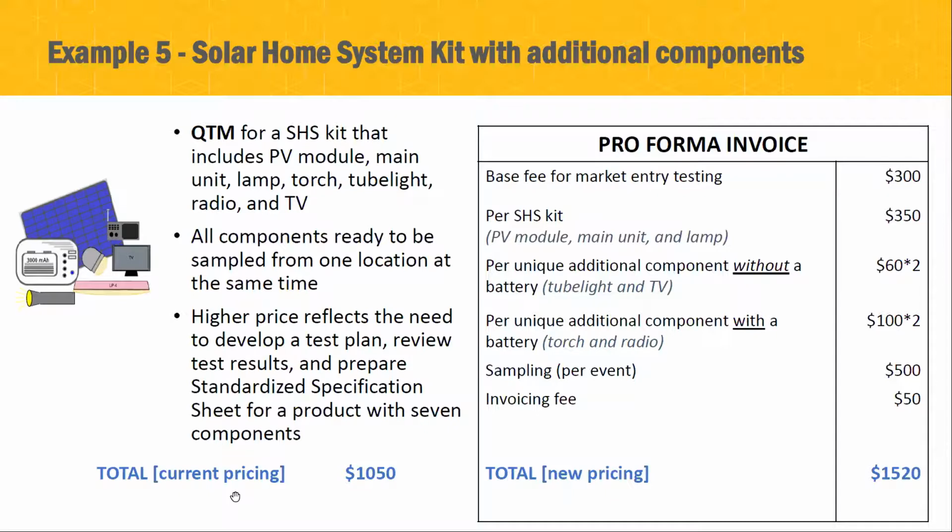Kim, can you address that question? Yeah, the way that we allow referencing with the new pricing won't change. If you've tested a component in the past, you can reference those results for future products, and those would be similar products if they have the same components, but just used in different configurations. Okay, thanks.